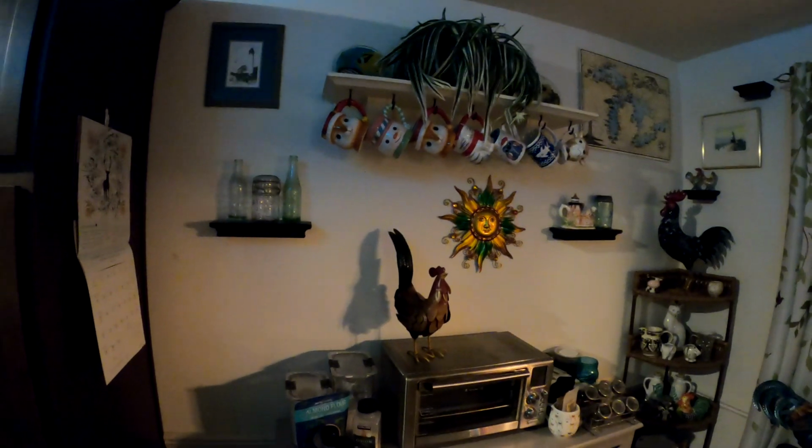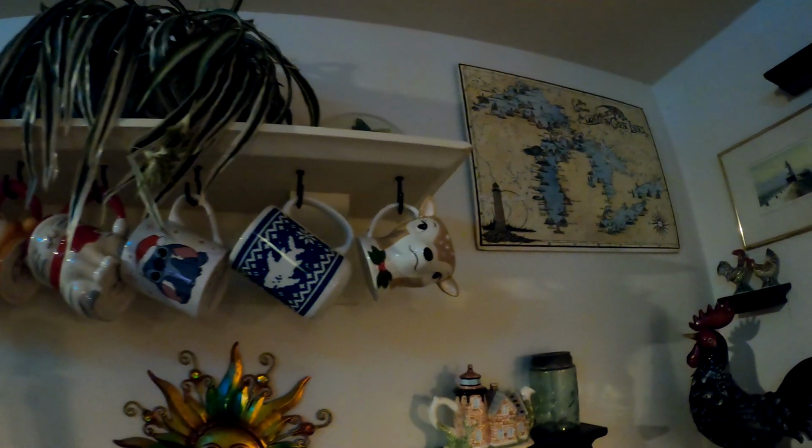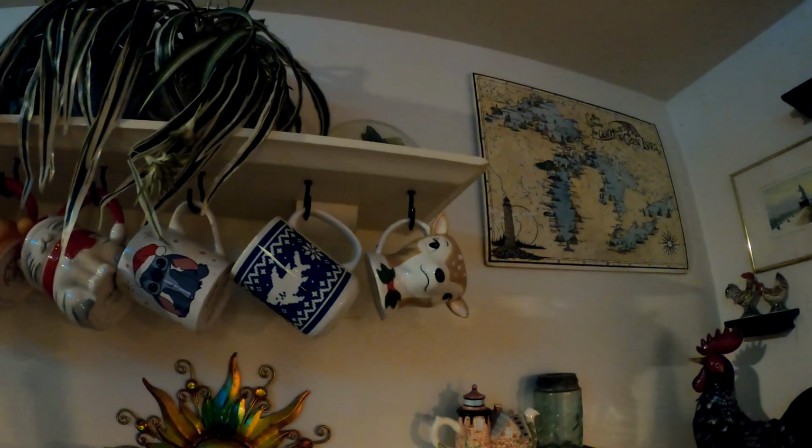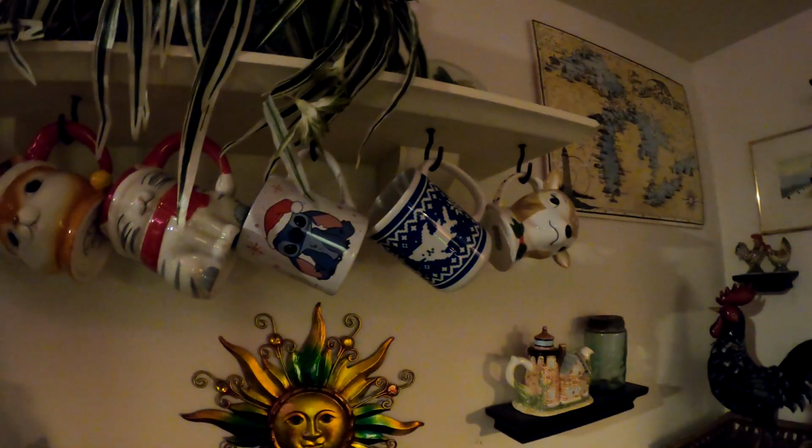Alright, so like I said, nothing super crazy going on inside. We got the Christmas mugs up on the shelf here, including a couple new ones. We got the deer at Frankenmuth this year at a little shop down in one of the basements. She's super cute. I like her. Shark was a Christmas mug that I got Angela last year. Cat and snowman and stuff we've had.